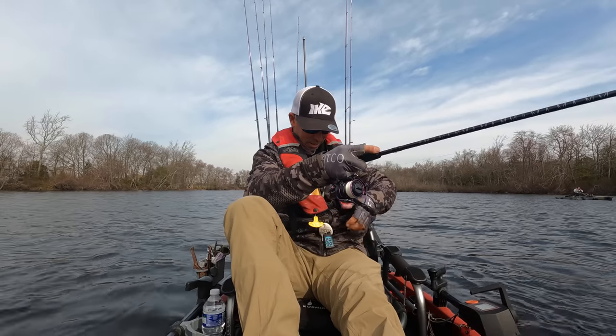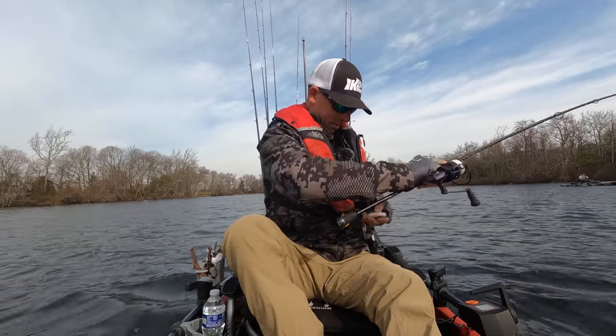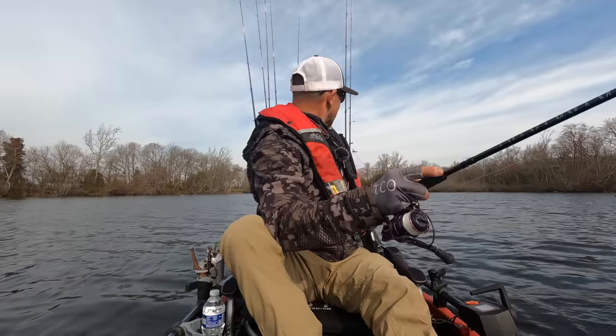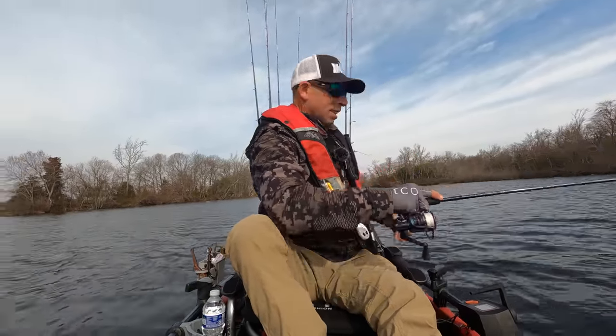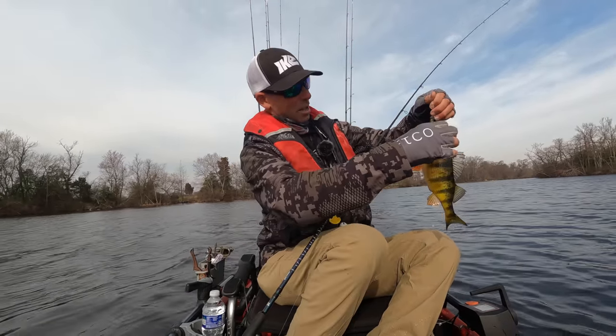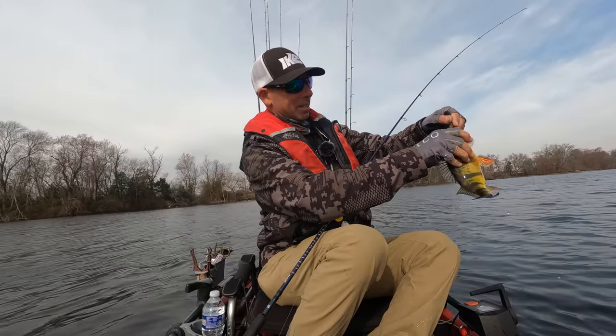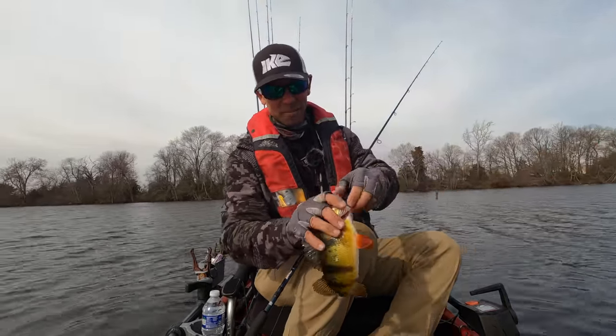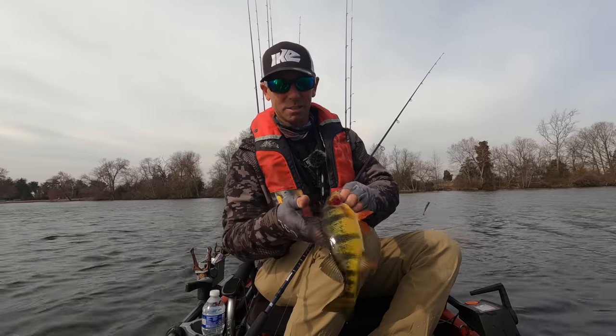Bite of the day. Oh, bad. Pretty big one. They don't get that big. That's a pretty big one. But you look at that. That's the old yellow perch.